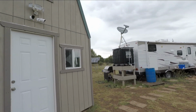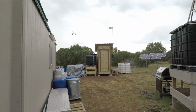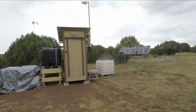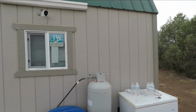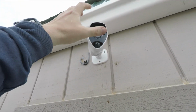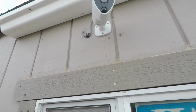What else? So cameras are still doing great. Couldn't ask for a better system up here. I'm really happy with it. I'm running the generator right now because we really haven't had any sunlight here for pretty much 3 days, and the batteries are starting to get a little low. I run the microwave and all that good stuff, so the spider webs on here have been setting off my camera, driving me nuts.